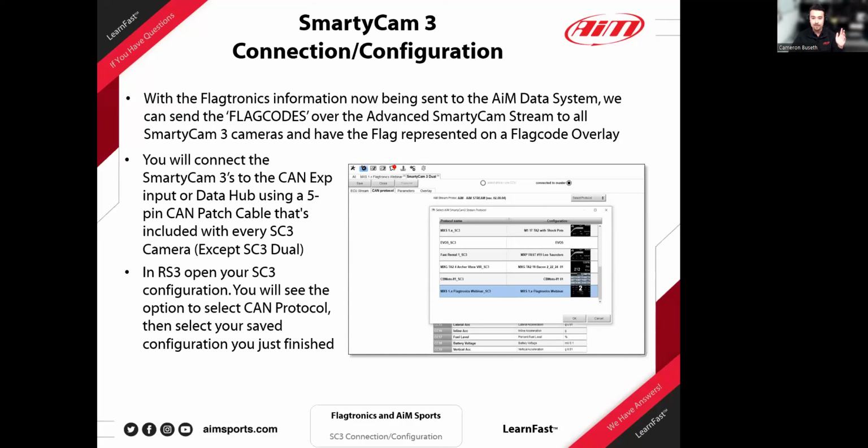Once we preference the CAN protocol, we'll go to the overlay tab and begin setting up our overlays, and I can point you to where the flagging system overlay is. But the most important part of the SmartyCam 3 series configuration is making sure that we select the CAN protocol that we saved just previously for the configuration. Then we'll be able to select and get the channels going.